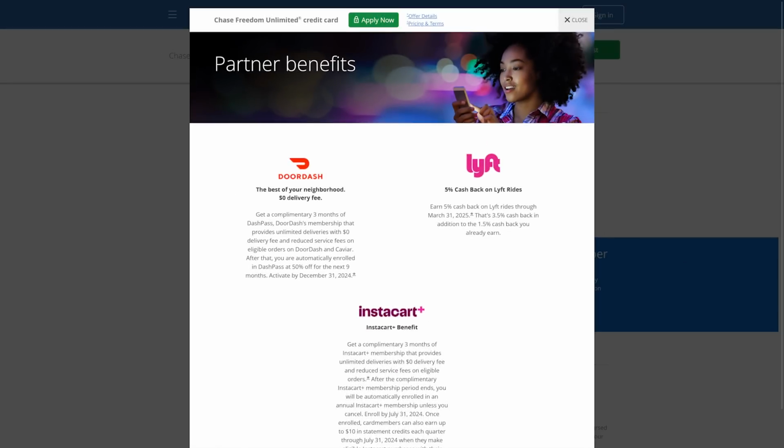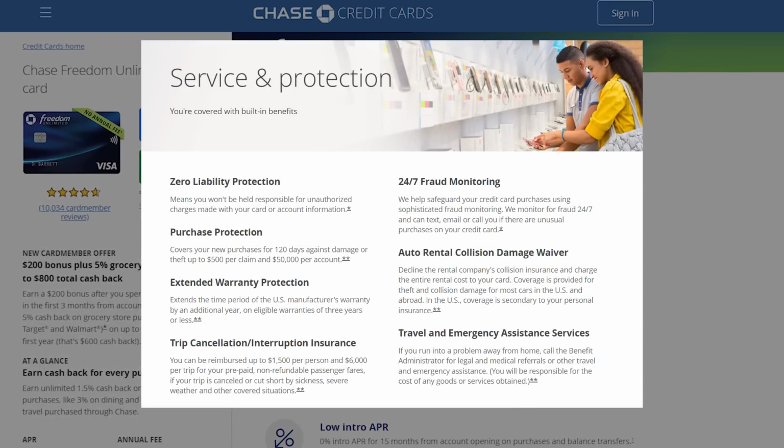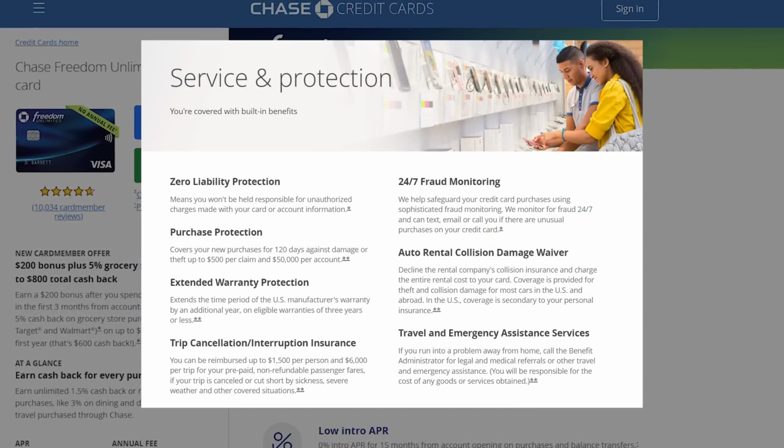As for additional benefits on this card, since it's a no annual fee card, it's not going to have anything crazy with it, but it does give you access to Chase's partner benefits with companies like DoorDash, Lyft, and Instacart, and it actually does have some decent retail and travel protections too, so if you're interested in all of that, I'd recommend reading up on that yourself.